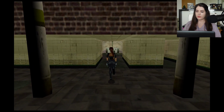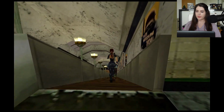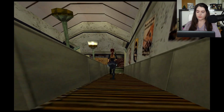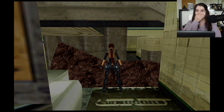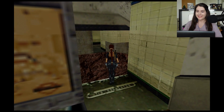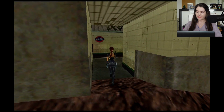Okay, we need to go down the escalator with the pit. Why am I not running faster? Oh my god. Why am I so stupid? I literally started sprinting just as I got to the hole. I don't know how I didn't fall into that. Oh, I'm having a good time with this one though. I really am. Oh, okay, there we go.